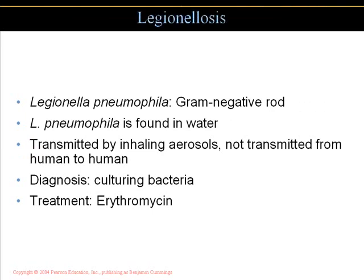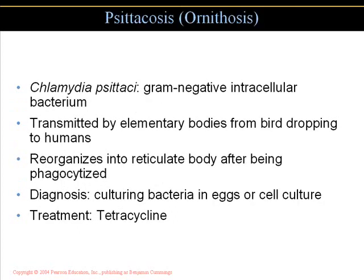Legionella, just as a review, we see this transmitted from moist environments, inhalation of aerosol contents, air conditioning systems, almost exclusively found in water. Not usually transmitted from human to human. Usually the source has to be from some other type of moist environment. You can culture bacteria to make the diagnosis, and treatment can be with erythromycin.